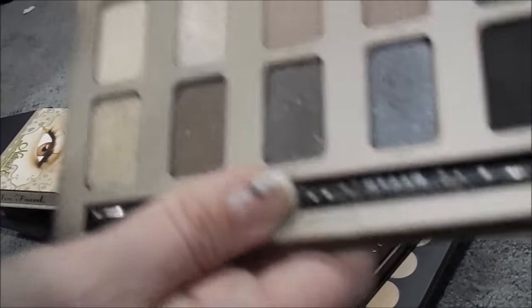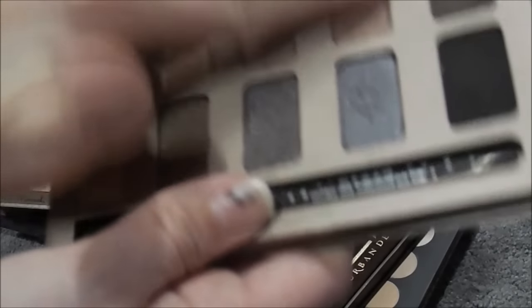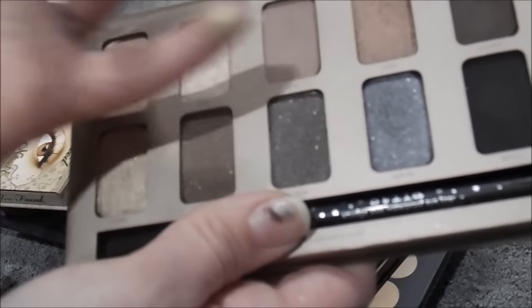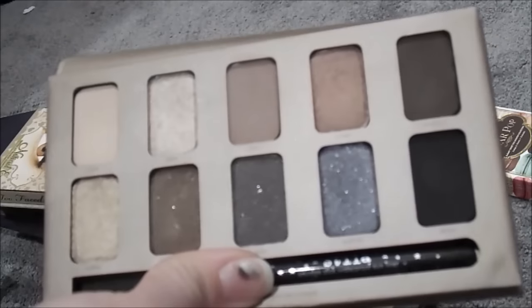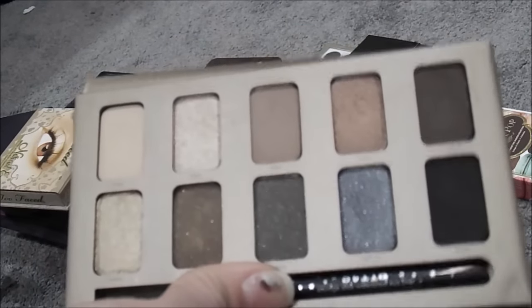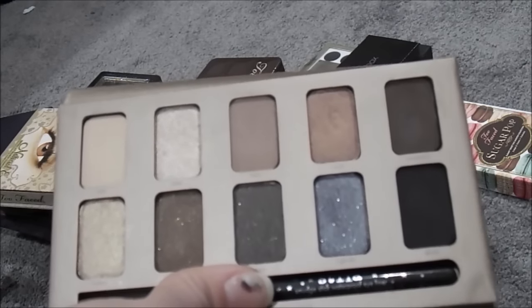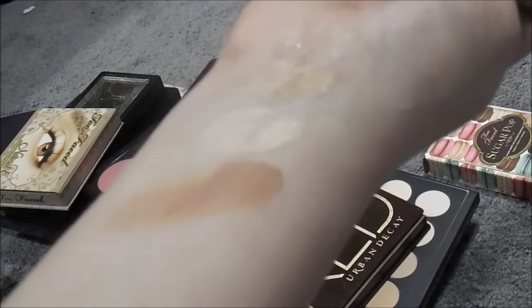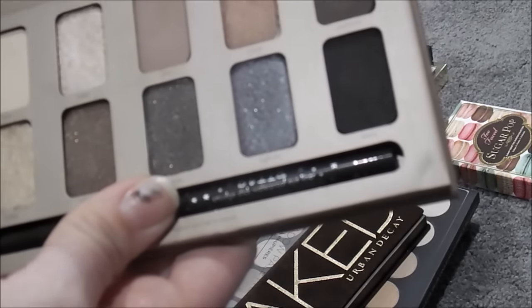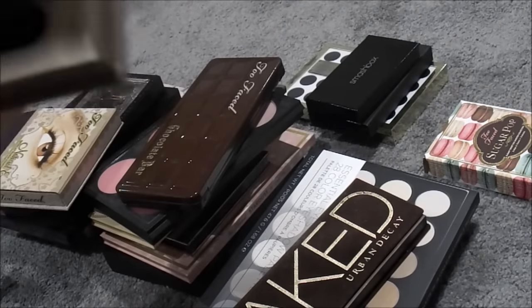This color called Bubbly is so pretty. And then Sunset. These are the only colors I will end up hitting pan on. And that's only 1, 2, 3 colors. And you have 10. So if 3 colors is worth keeping a palette, maybe. But the price point at what it costs isn't worth it. See, there's Walking on Eggshells right there from Wet n Wild. Yeah, I think I'm just going to sell it. I'll probably keep the eyeliner, though.